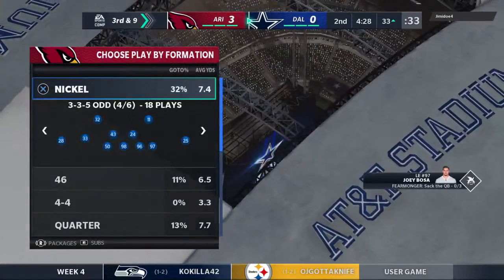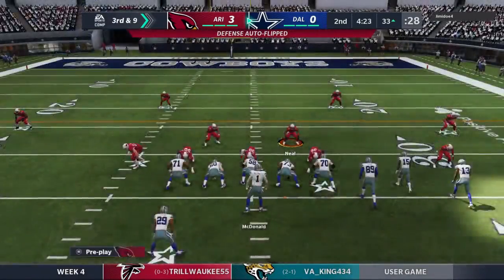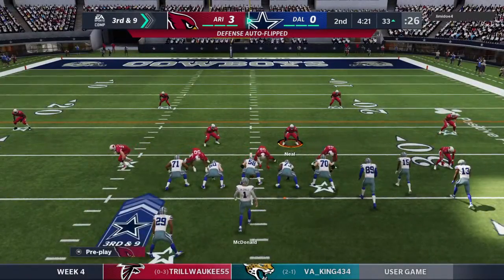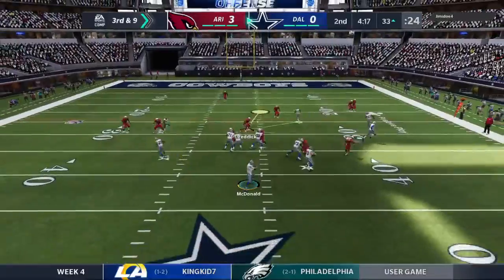But not much on that run, Charles. No, that's exactly the way to execute a run blitz there. They guessed correctly that they would move the ball on the ground, honed in on it, and stopped them. Mark that down for a win in the defense's column.